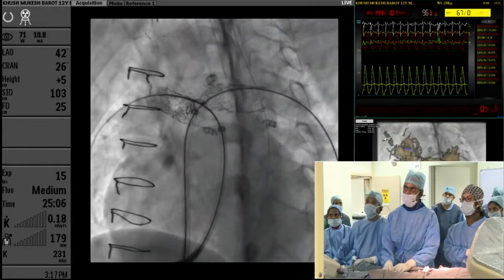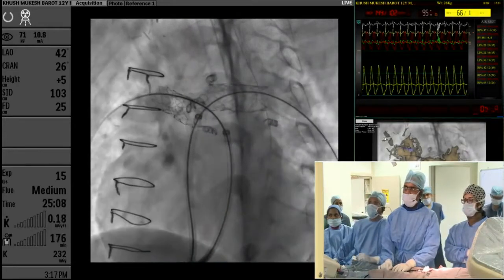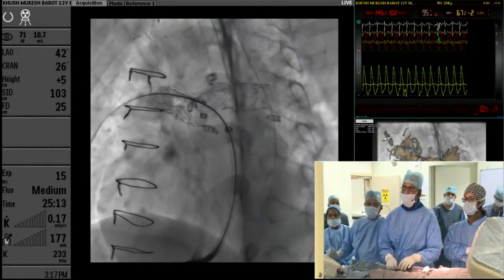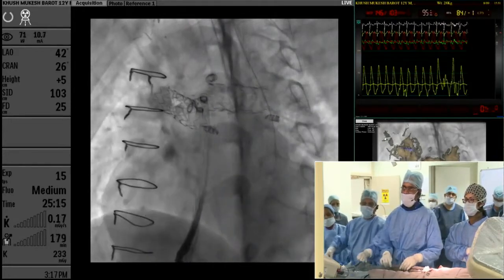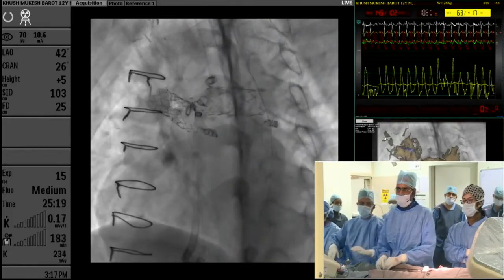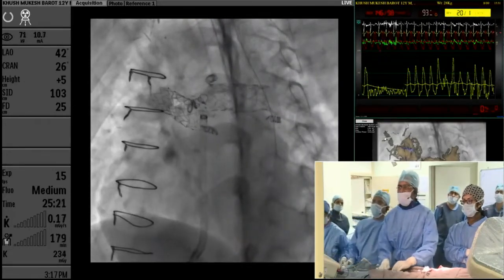Somebody is asking a question. Yeah, Dr. Kavita. Shiva, it's a good result. A lot of the times in tetralogy, it's common to have ostioproximal LPA stenosis. In such cases, would you let some of the stent protrude into the MPA? What would be the guideline to place your stent?